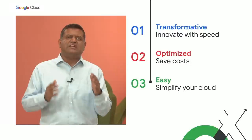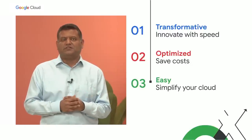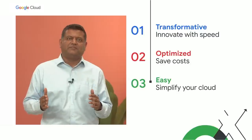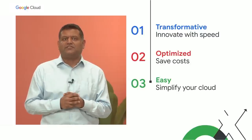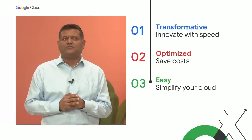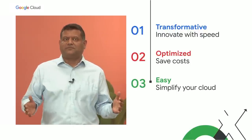These three defining pillars for Google Cloud Infrastructure, transformative, optimized, and easy, are the key tenets behind our intentional engineering efforts. This is why so many customers trust Google Cloud, and what helps to power such innovation across the industry.